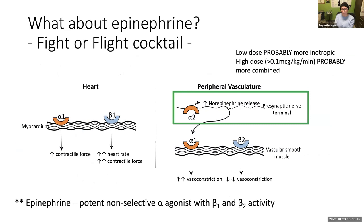Epinephrine basically does everything. At low dose, it's probably more inotropic. At high dose, it's probably more combined. And basically, it's just a more potent version of a stimulator at all the sites.